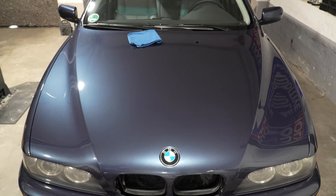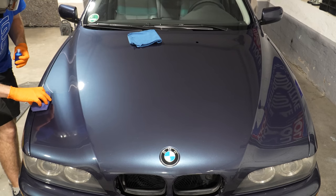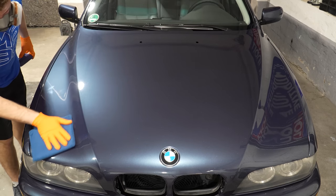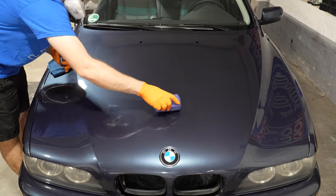Now we're gonna start applying ceramic coating, so I'm gonna glove up and mask up. Once applied, after 10 to 30 seconds, you need to wipe it off immediately. It's pretty hot now, so I can start wiping almost instantly. And that's how that works. It's pretty simple.